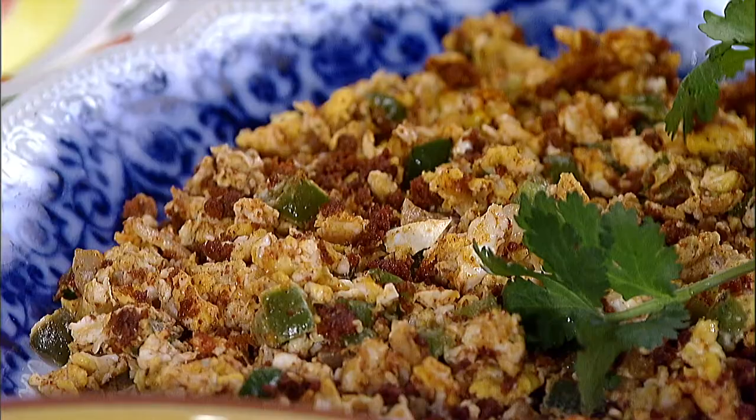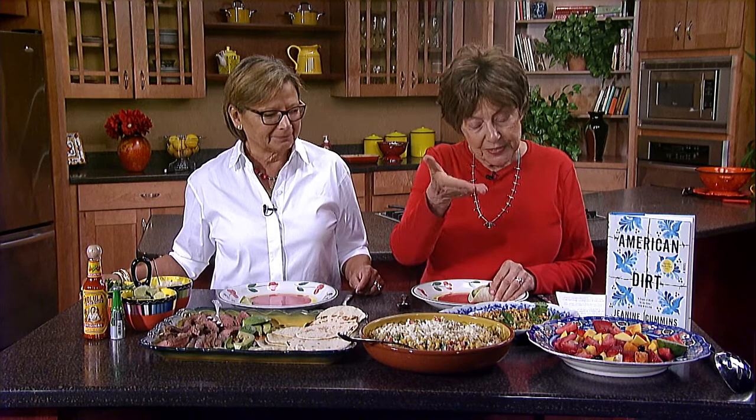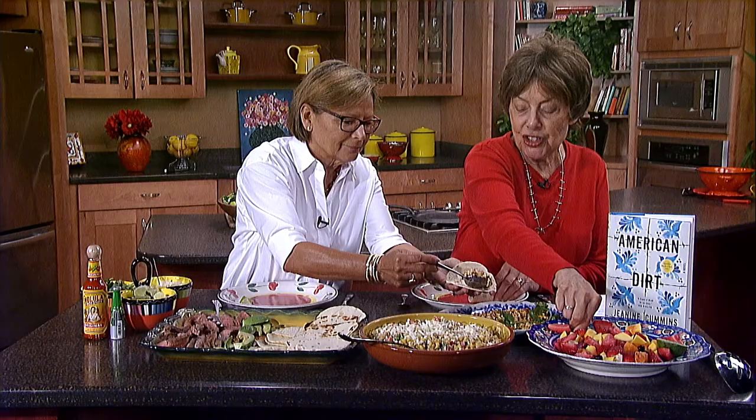And I made some scrambled eggs with chorizo. And that is a very hot sausage. And I only used half of it. And in any case, probably should have waited to put the eggs in. But it's perfect. It looks good. It's even better with a tortilla. That's right. And then fruit. We have mangoes and berries and strawberries and some tangerines here. She's going to test this theory.